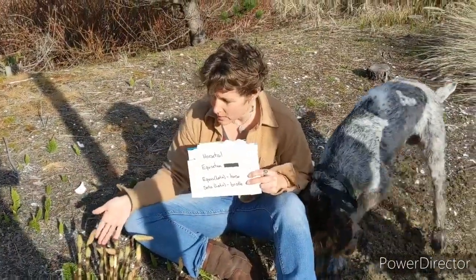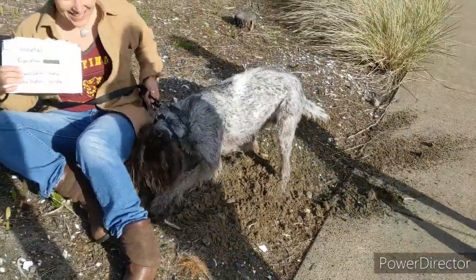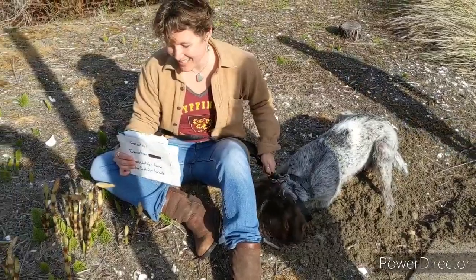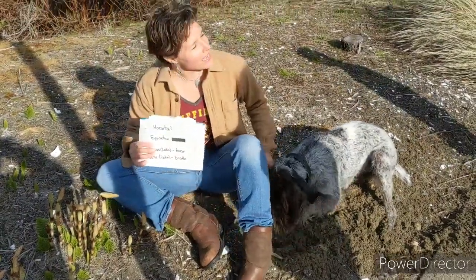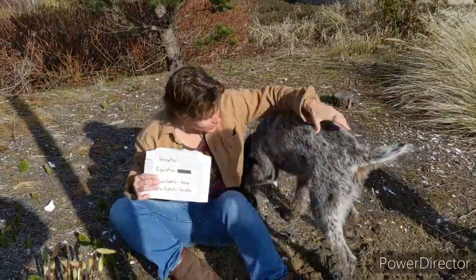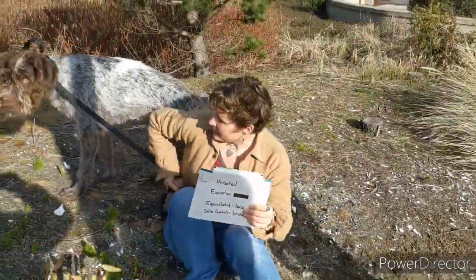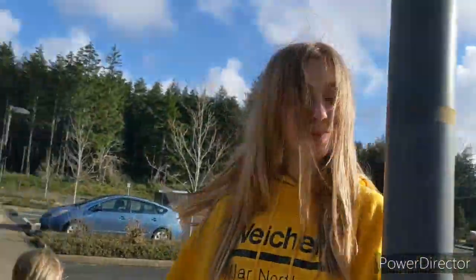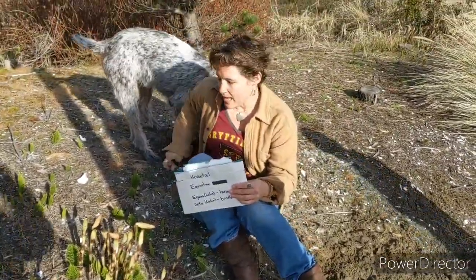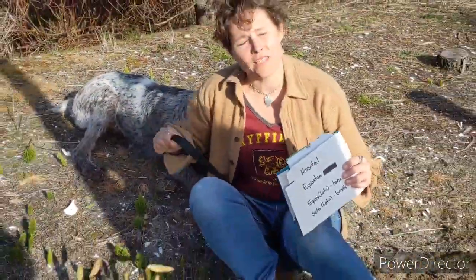But the really cool thing is helping with these plants. They're so ancient. They don't even have leaves. The genus is from plants that are over 400 million years old, and the original horsetail-like plants were over 100 feet tall.